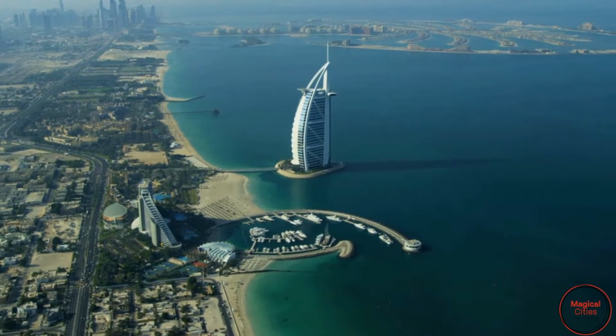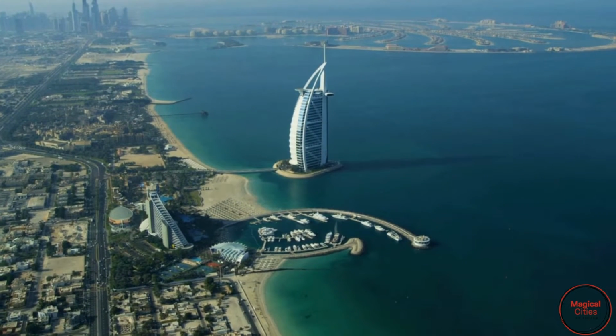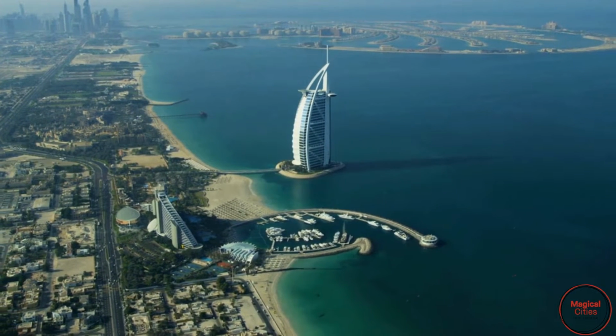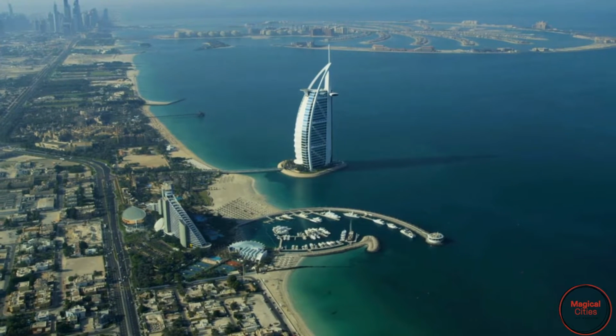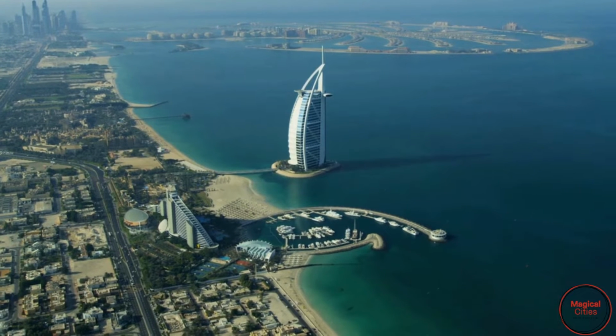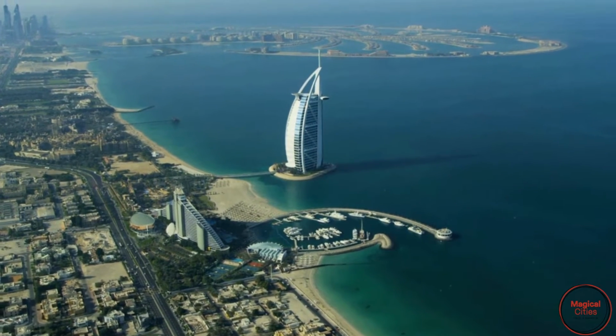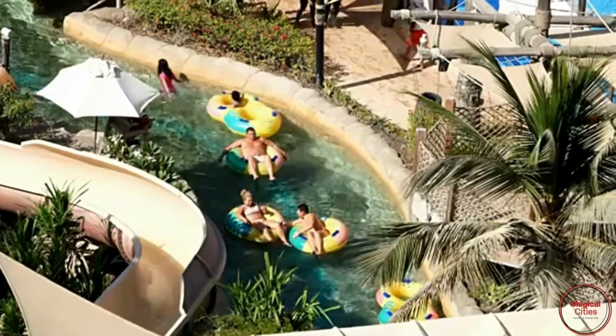Burj Al Arab has 199 exclusive suites, more than 5 restaurants, 2 swimming pools, a spa, a helipad, and a whole lot more. The hotel lies around 30 minutes away from the Dubai International Airport and at a 15-minute walk from Souk Madinat Jumeirah. Burj Al Arab Hotel in Dubai also offers complimentary access to Wild Wadi water park for all guests.